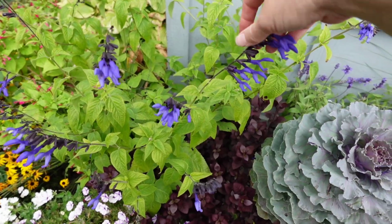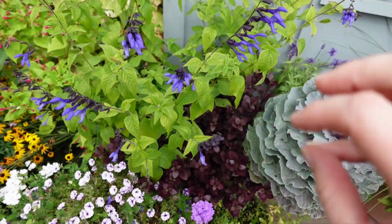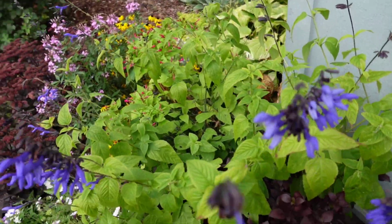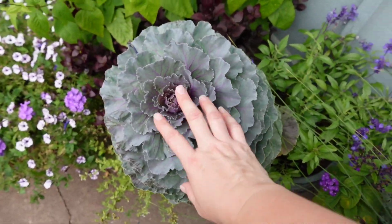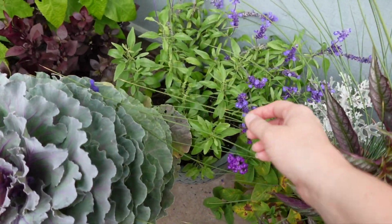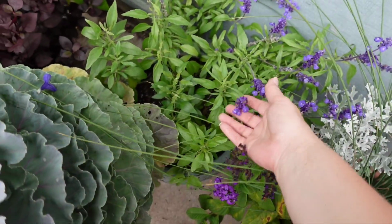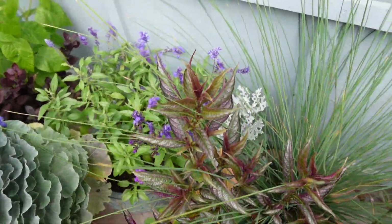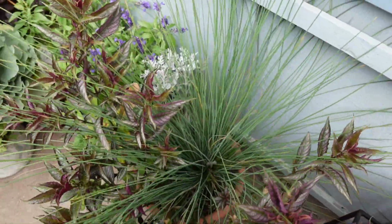I forget the different names of them, but this kind has those longer, more trumpet-shaped blooms. Just squeeze past this chair here. We have an ornamental cabbage that I started from seed in the spring, planted with a bunch of also salvia. There's a Velocity Blue, and then the rest are just Victoria Blue. This planter is looking pretty tired, except for the blue rush grass, Blue Mohawk grass.